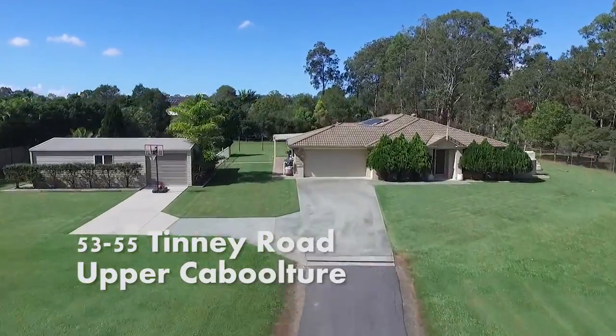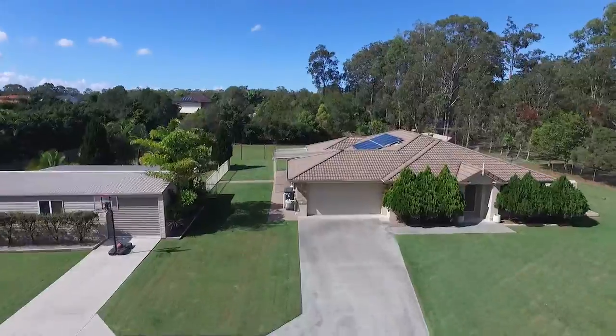Welcome to 53 to 55 Tinney Road, Upper Caboolture, a lovely 2-acre property. Looking forward to showing you this lovely home and all it has to offer on 2 acres.